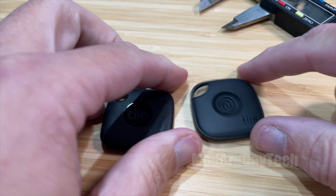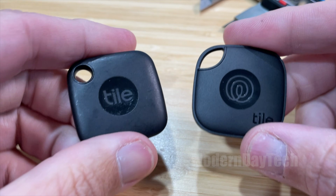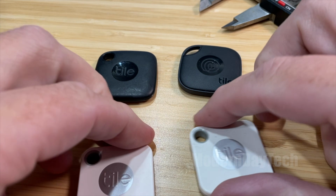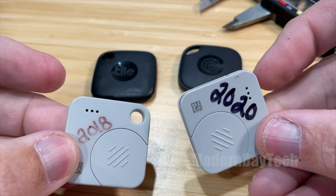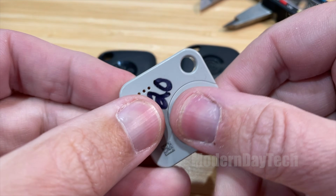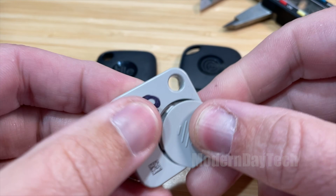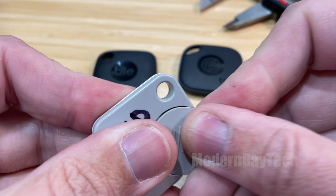Also, unfortunately, it is still a sealed battery and you cannot replace it or recharge it. They do say it has about a 3-year battery life. In my last few TileMates, I got about 2.5 to about that 3-year mark. It depends on how often you use it. Unfortunately, it's still a non-replaceable battery and you just throw this away when it dies, unlike their previous models, the Tile 2022, which was the 2020, and then 2018, both had replaceable batteries.